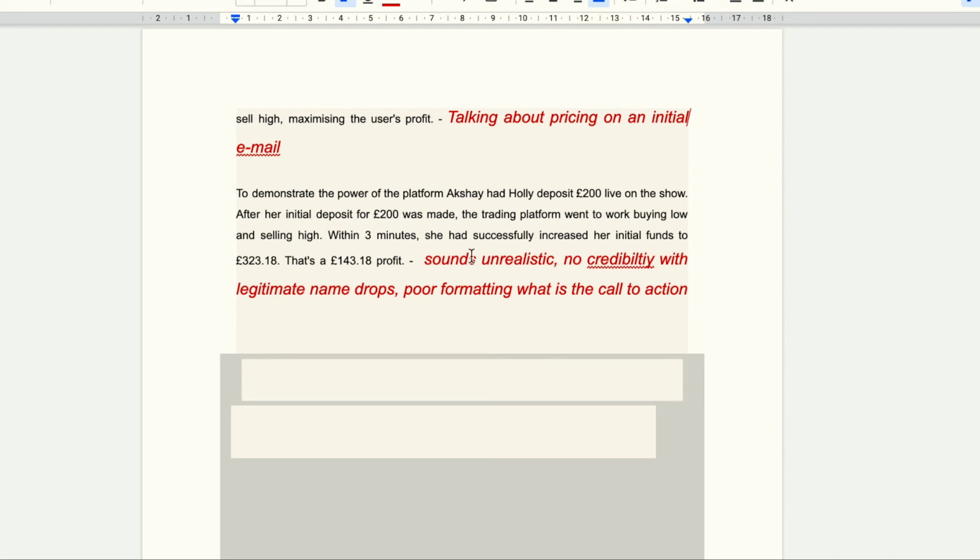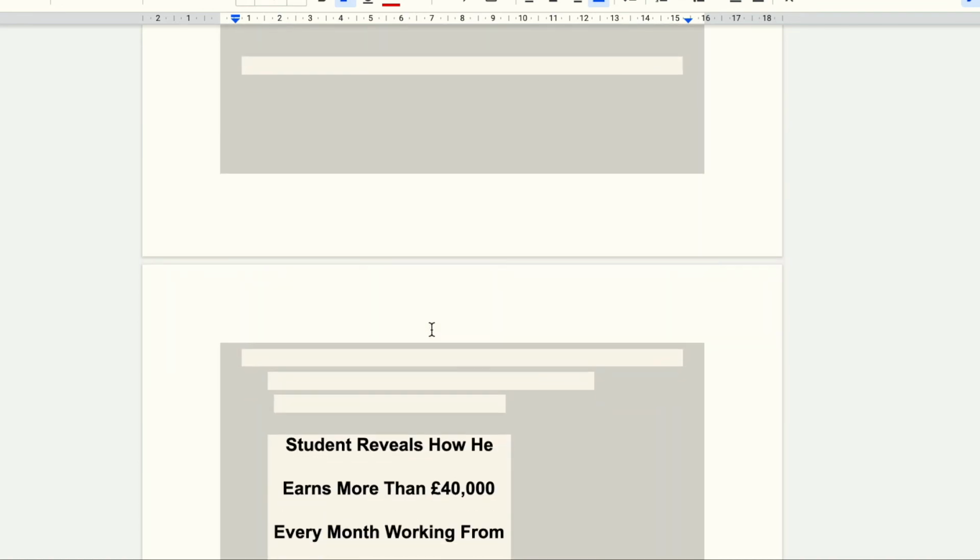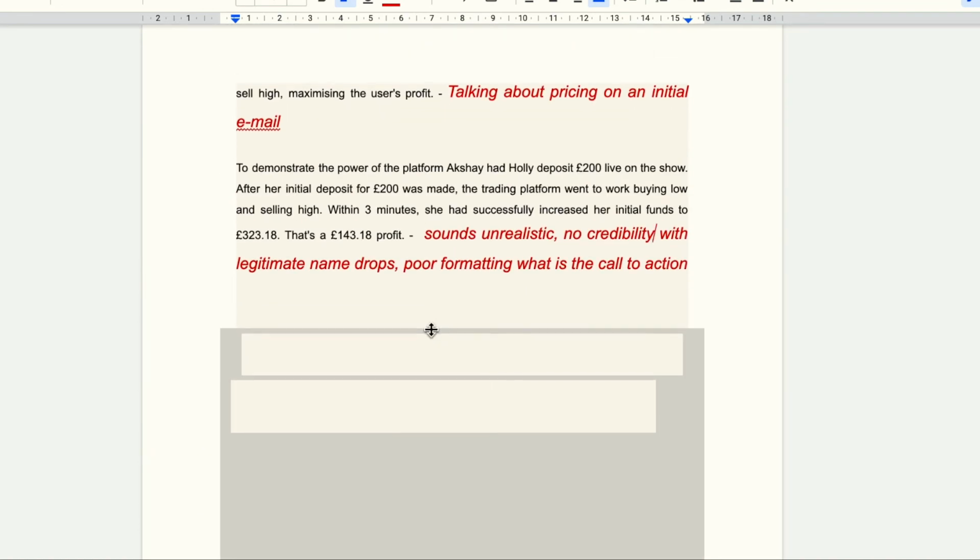The trading platform went to work buying low, selling high within 3 minutes, so this is massively unrealistic. She had a successful increase in her initial funds of £323.18. That's £143.18 of profit. So again, even if I were to critique this as a general spam email, it's completely unrealistic, zero credibility, with no legitimate name drops, poor formatting, and finally, this is the end of the email. What do they want me to do with it? There's absolutely zero call to action.